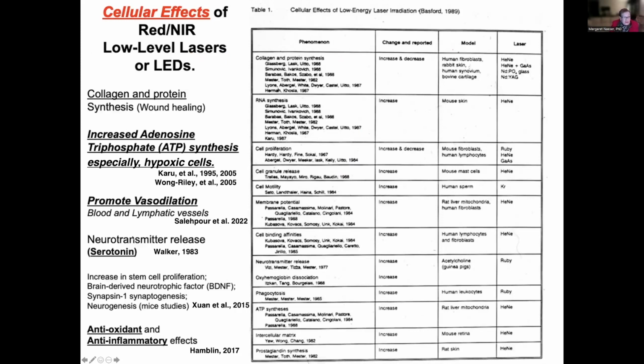And then I don't have time to get into all of this, but these are cellular effects. You're going to increase collagen. That's why you see the red light advertised all the time on TV for wrinkles and things like that on the face.